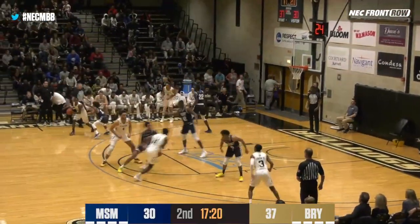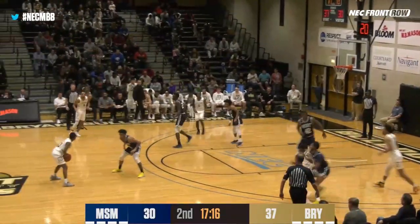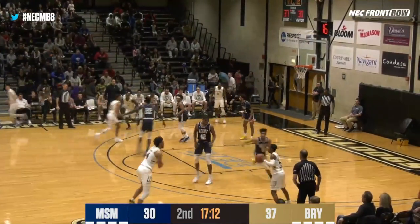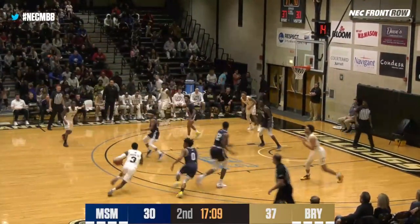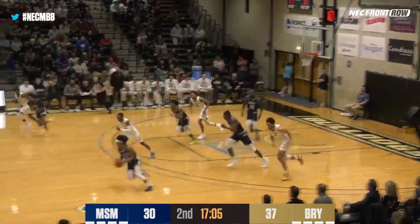Naduba on the left wing for the Bulldogs. Going left to right. Green out deep, watched by Morse. There's Pride on the left wing. Skip past Stokes. Now Green, behind the screen. Green hard to the basket. Green falls away, blocked by Votto Morse.